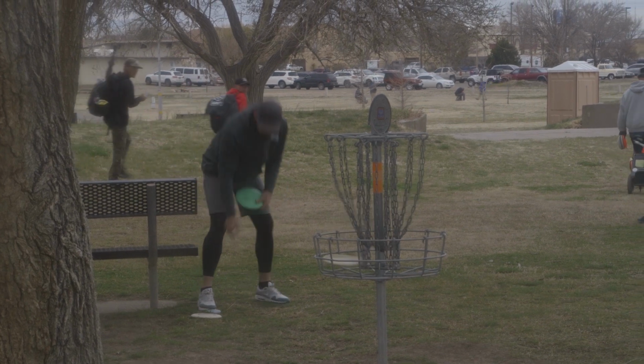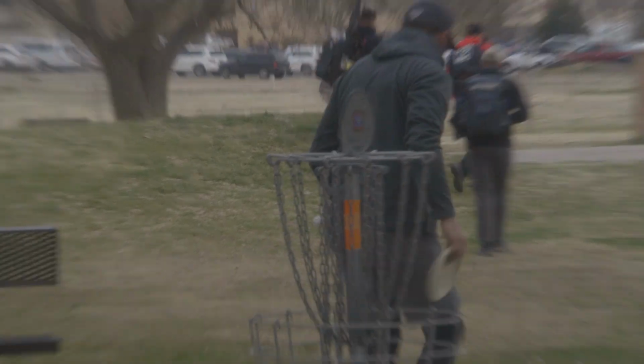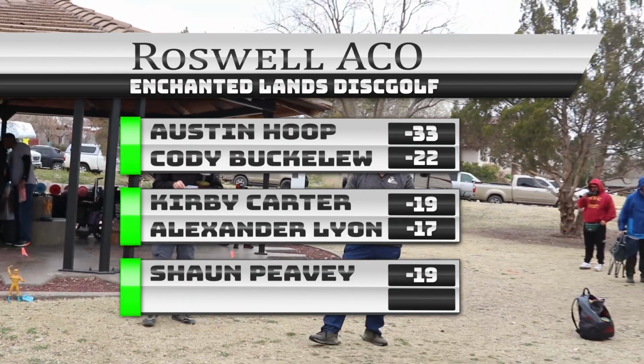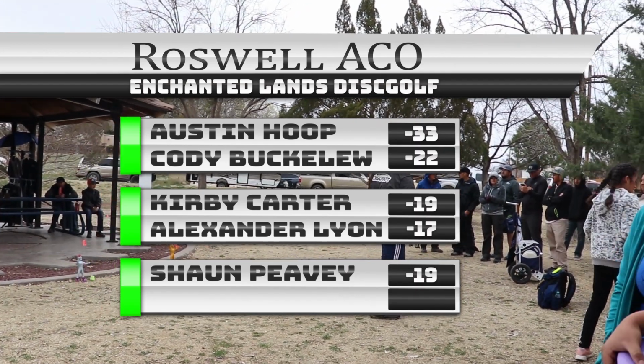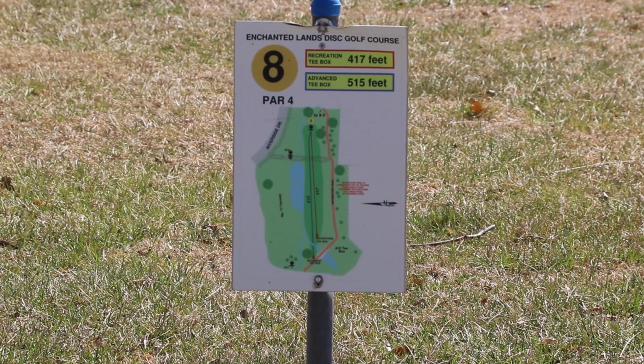Excuse me, Sean was actually trailing by a score, so he actually just tied it up with Kirby on that one. Okay, so we got a tie for third between Kirby and Sean, and Cody with a 3-stroke lead over them. So as long as nothing happens big on this last hole.